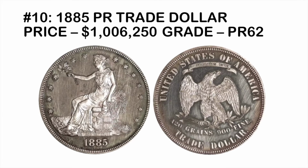A very similar coin here, coming in at number 10, is the 1885 Proof trade dollar, which is 1 year after the 84, but the 85 was very similar. You know the backstory, but it actually had only 5 of them minted instead of 10 from the year prior, so it's even rarer. And this one is a Proof 62. You can see some markings. It's not exactly a gorgeous coin. There are better examples known, but they haven't really sold, so that's why the price is only $1,006,250. One of those is estimated at being in the range of $3 to $4 million, and I'm not sure if all of them are accounted for.